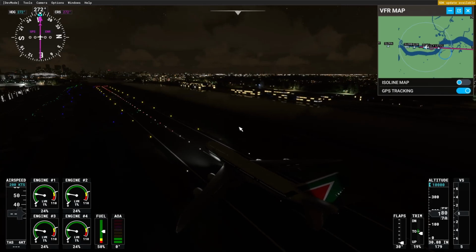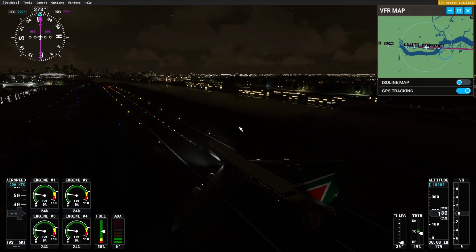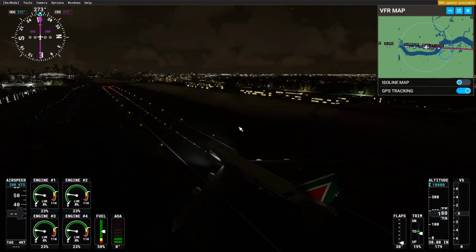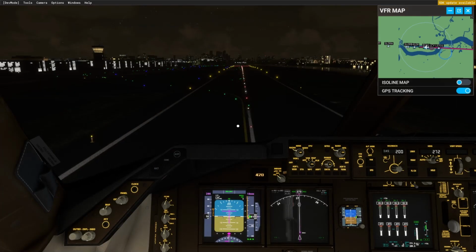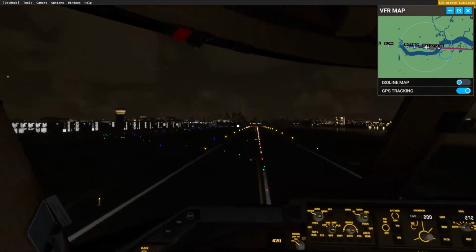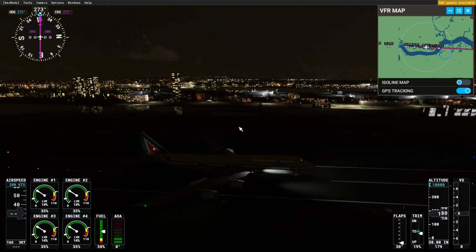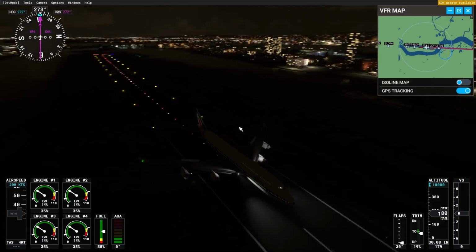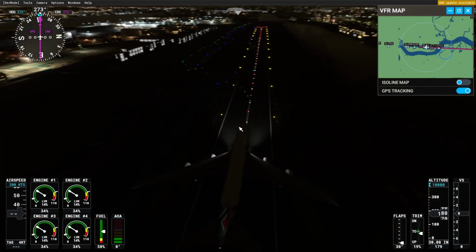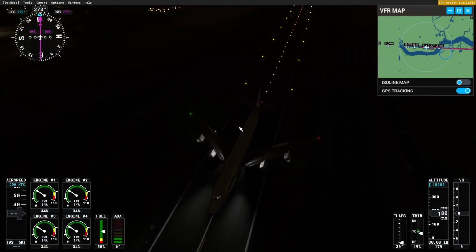On this airport, this has been quite illegal. Like, in real life, this Boeing 747 would have taken up the entire runway and probably would have overrun. But that's not what happened here. I suppose, I guess.